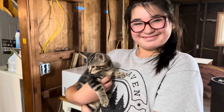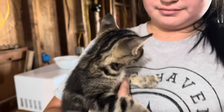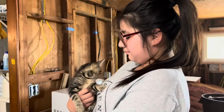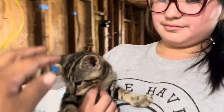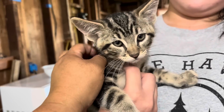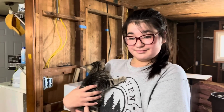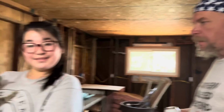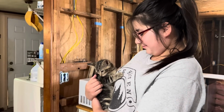So our good friend Michelle Johnston gifted us two barn kitties. They're babies. They're just now ready to go. This is Johnny. They were already named before we got here. Rusty's dad's name is Johnny. Little Johnny jokes coming now. Oh, little Johnny jokes.